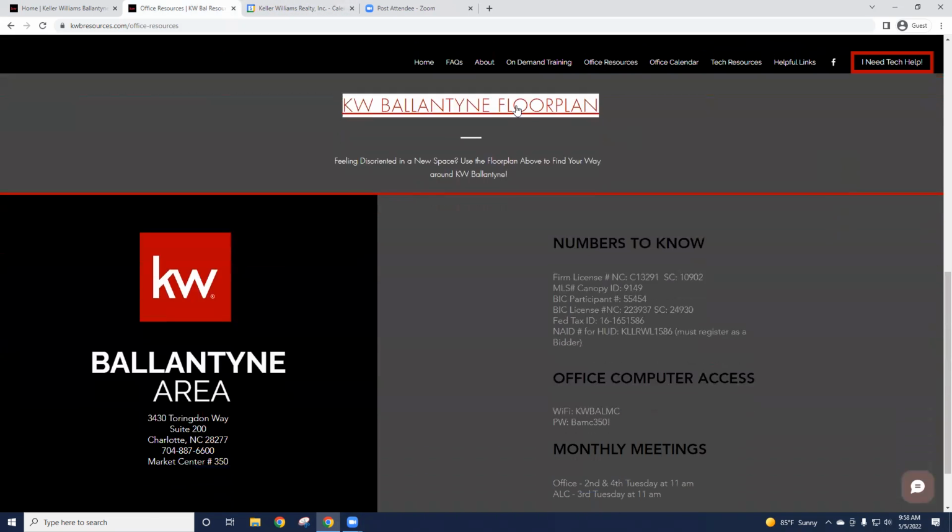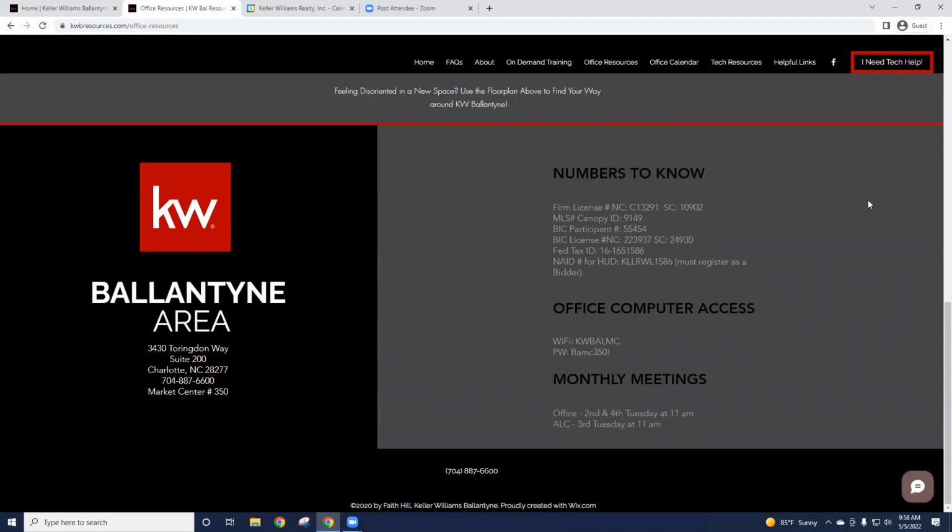The next thing, Valentine's floor plan, I will tell you right now, I've never once needed that, and I work here. But if you ever feel like you need it for some reason, this is where you can find it. Down here, again, a really good stopping point, numbers to know. There's our firm license information, our MLS Canopy ID, the participant information. So if you are ever filling out forms to get a South Carolina license and things like that, these are going to be those numbers that they're probably asking you for on those forms. It also references on this left-hand side that our market center number is 350.